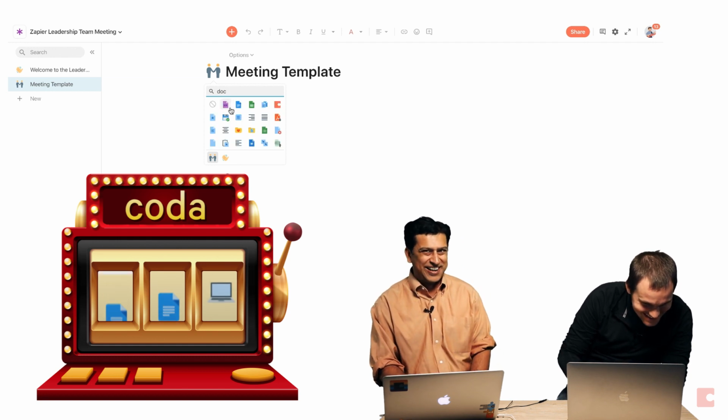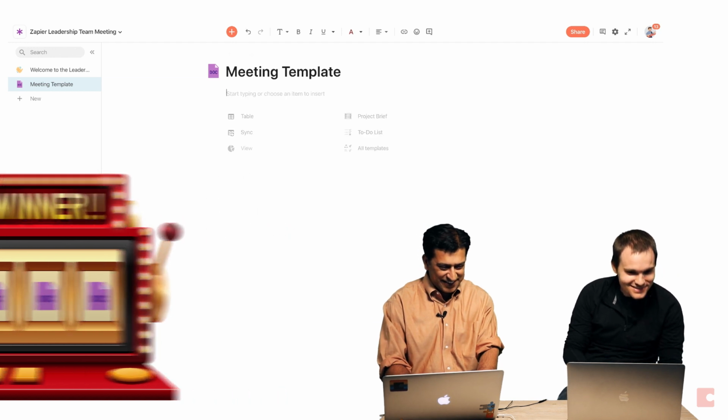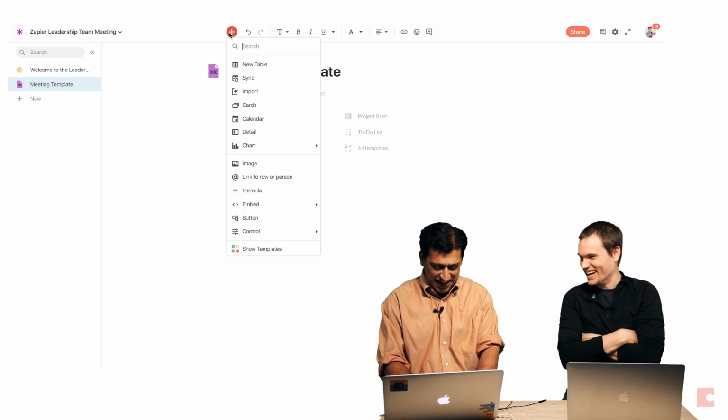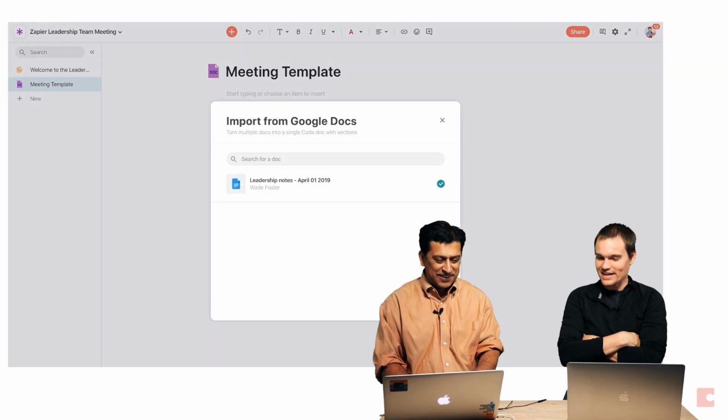All right, meeting template. Ooh boy. No shortage of icons. Here, I won't pick the Google Docs icon for you guys. Yeah, that's much appreciated. All right, and I'm just going to paste that over there. So I have to edit that part out.